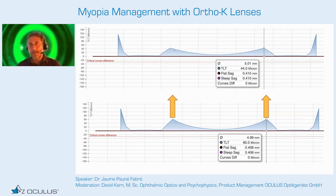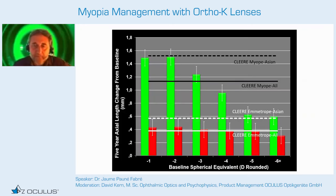What it's doing is changing the height of the tear layer at the end of the optical zone, making the optical zone aspherical. And this creates a change in the topographical maps. Eddie Chow obtained beautiful results, not published, but you can see here that independent of the amount of myopia at baseline, he obtained, in red, a more or less similar axial length elongation for 5 years as the emmetropic children in the control study. In green were his results with the normal 6 millimeter optical zone spherical lenses.